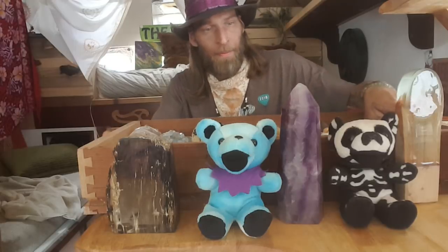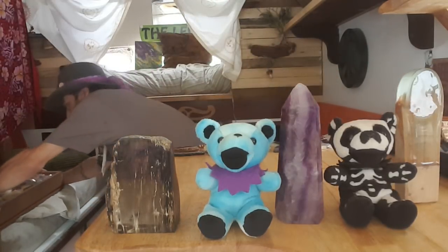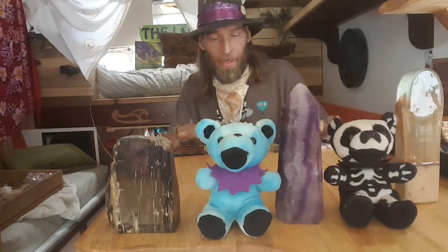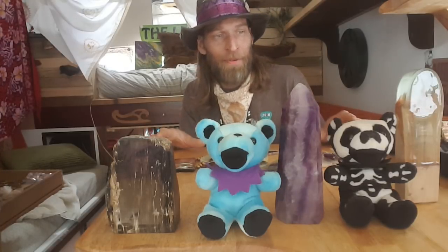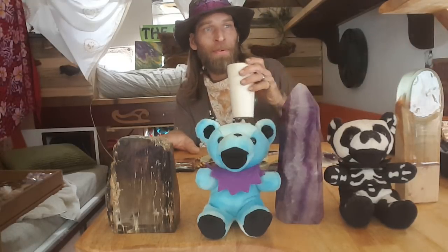Maybe I should just move my stone box out of the way, and then I can get into these other things that I wanted to show you. I've been doing resin jewelry, and eventually I'm going to be marketing these things, and I've really had a fun time doing it. I'm shifting gears a little bit on what I'm going to be doing for a living.